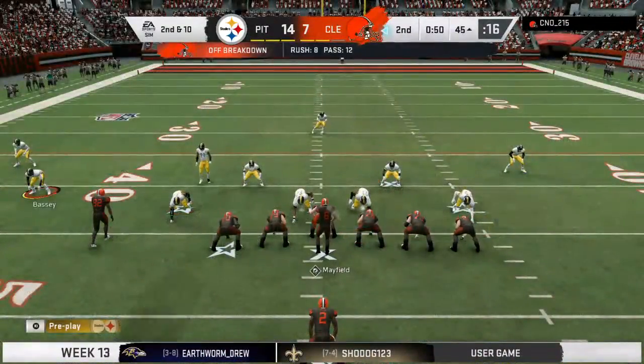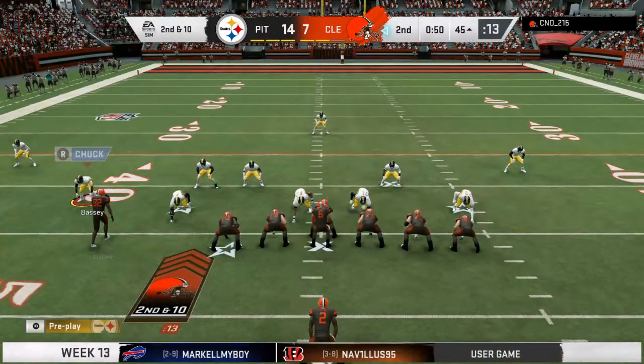So after the incompletion on first, now 2nd and 10. Switch up, switch up.